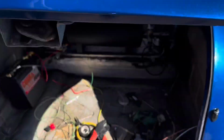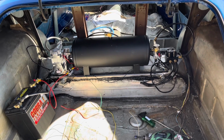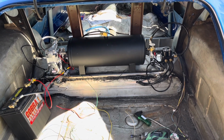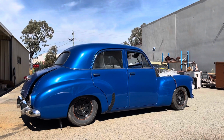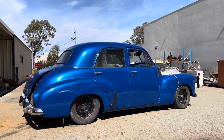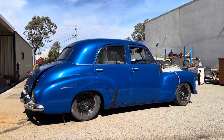You can see here we've mounted the tank for the pump and all that sort of stuff for the airbag. Still a bit of tidying up to do, but as you'll see in the next little clip, we've got it up and working, and you can see it goes up and down nice and smoothly, all working well. So Dennis will be happy and we'll be able to clear speed humps when he's cruising around.